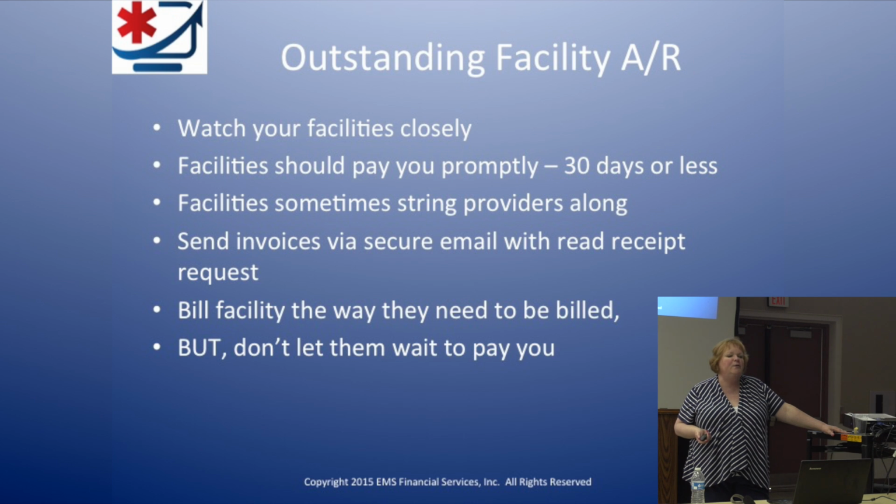By the way, if you're following up with a commercial payer and you've been talking to them, you can send an email to them too, or send things via secure email to them too. Then you have a time and date stamped record of what happened, okay? But make sure that you're after the facilities promptly.